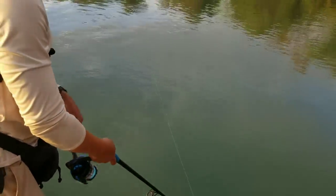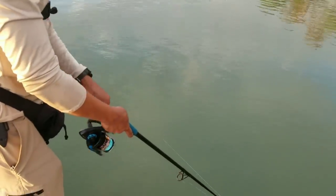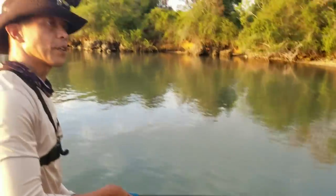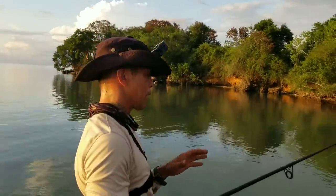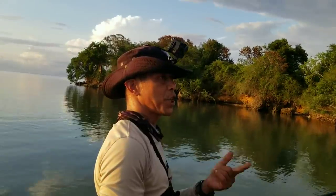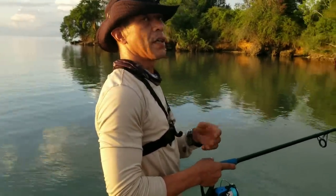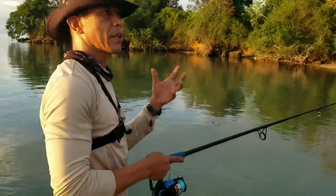You see how it swims? Look, watch the bait. Look how the bait swimming like a fish. You see how it swimming like a fish? Swimming perfect, just like a fish. So what it does is it mimics a bait fish. So when a bigger fish, a predatory fish like a jack, a barra, snapper, or a certain other species sees it, they believe it's a fish that's in trouble and they attack it.